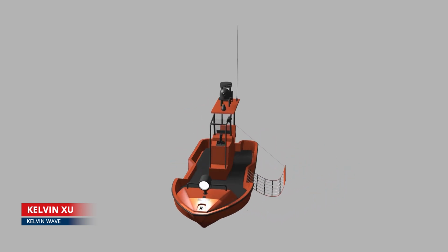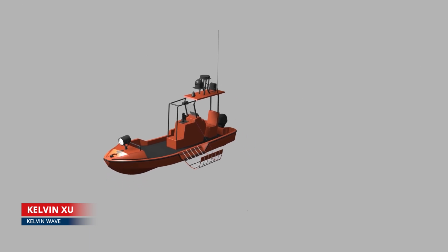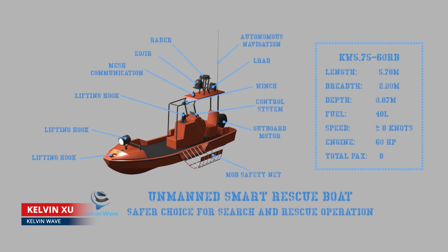KW5.78 to 60 RB has a length of 5.78 meters, breadth of 2.2 meters, depth of 0.87 meters. It has a fuel capacity of 48 liters to last 4 hours of operation at a speed of more than 8 knots. It can carry up to 8 personnel on board.